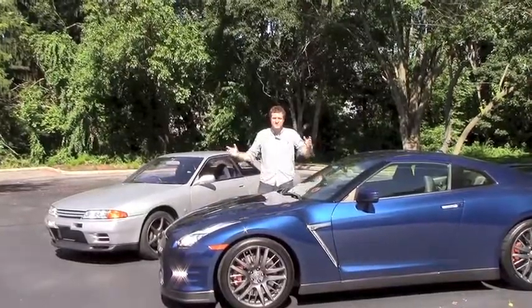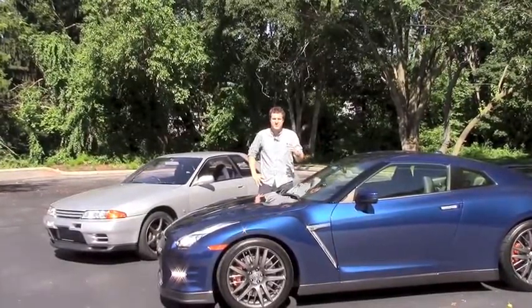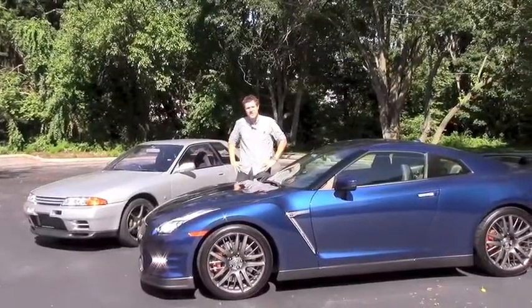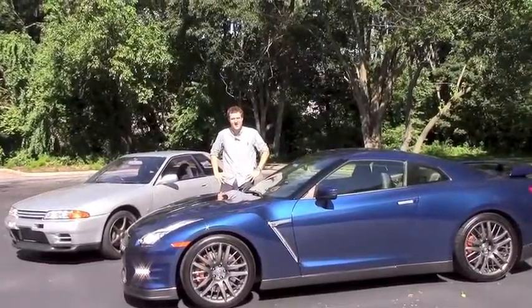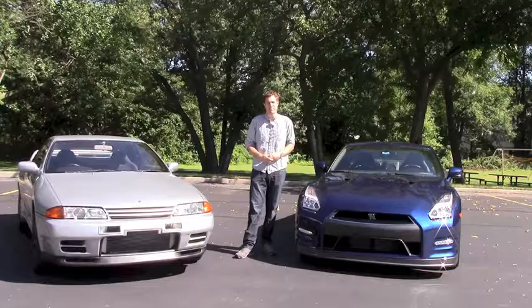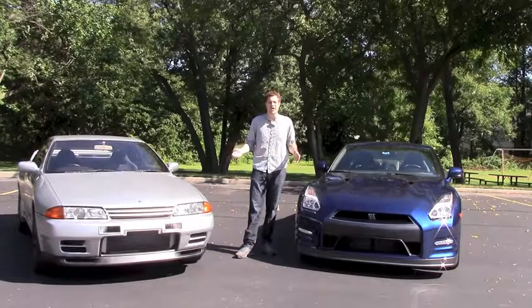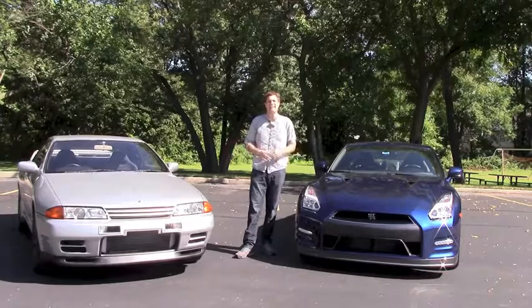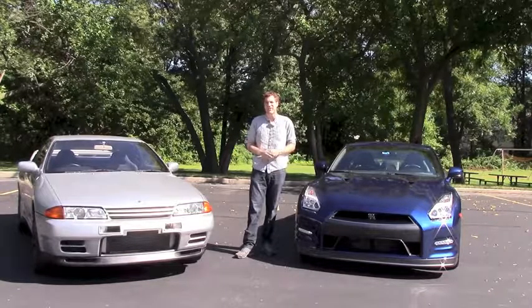Well, ladies and gentlemen, you knew it was coming. A comparison between this shiny, fast, new GTR and my regular old, normal GTR. Now, if you're not very bright, you might be wondering why we're doing this comparison. After all, these cars are separated by 25 years, 269 horsepower, 197 pound-feet of torque, and a lot of technology.